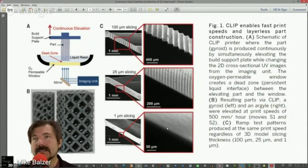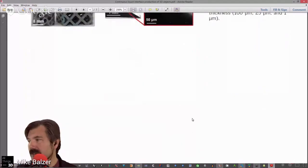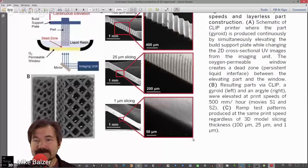And look at that. Isn't that outstanding? Now, again, from what I read in the article, what's the caveat? Takes more time. But isn't that the case with SLA to begin with? Finer resolution, more time. But now if you can introduce this at a much faster speed, you could print at this resolution and even be better performing than your standard SLAs out there. So it really does look like they've come up with a winner here.